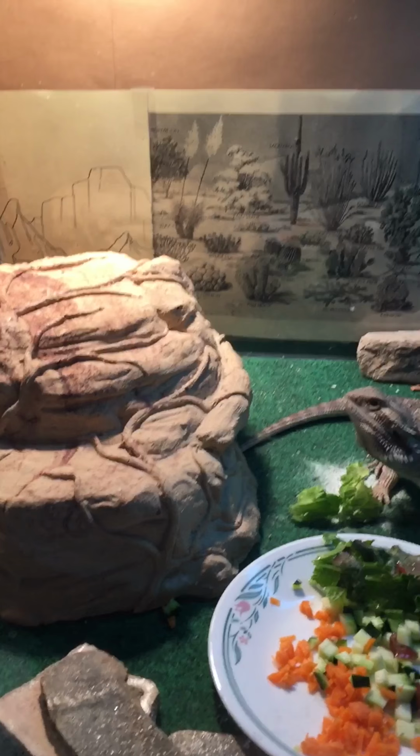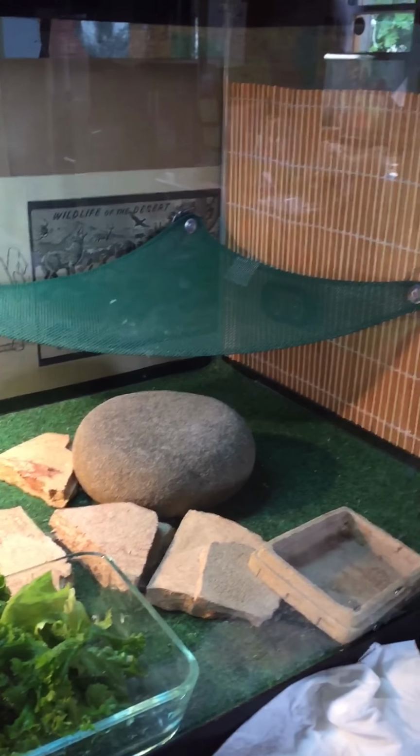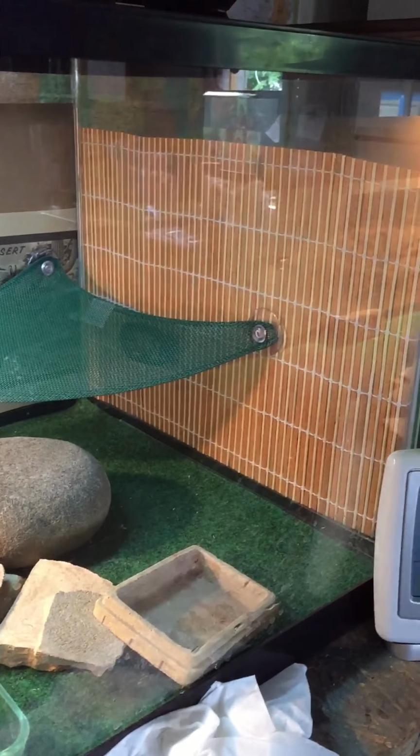Hello, this is Kenny. Kenny-O, we call him. And this is his aviarium. He has a nice hammock and his big rock that he'll lay on to get warm sometimes.